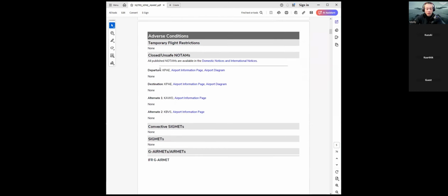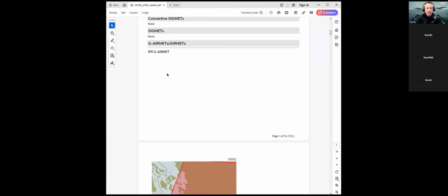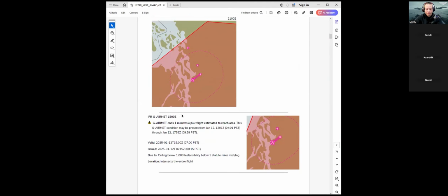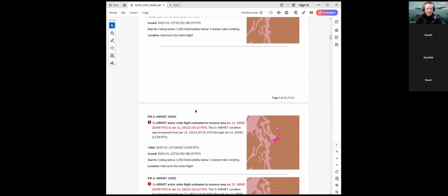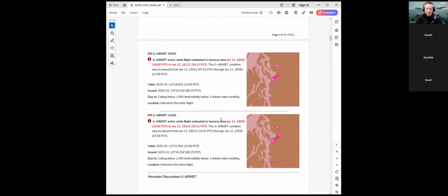There are no closed or unsafe NOTAMs. There's no convective SIGMETs, usually indicative of like thunderstorm activity. No SIGMETs, and there are airmets for IFR conditions in our area, and it ends 1 minute before our flight is estimated to reach the area. So we're gonna start our flight right as this airmet ends. So that's kind of cool. This airmet will be active while we fly.